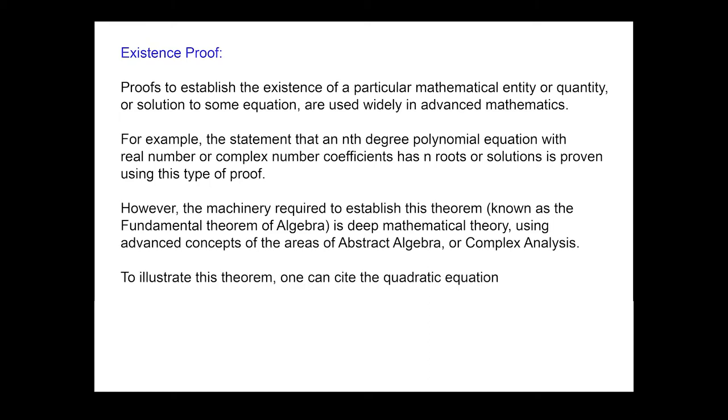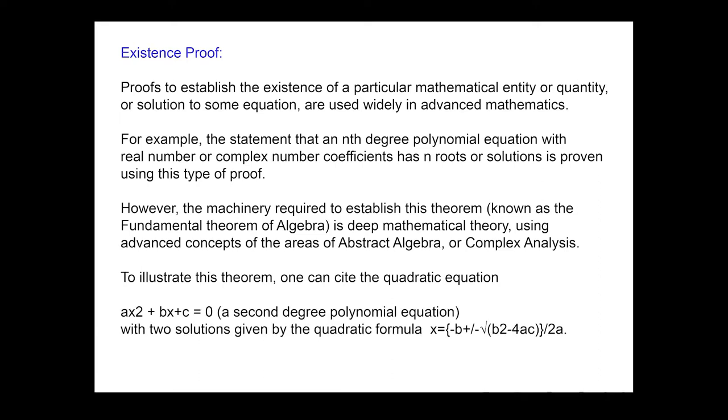To illustrate this theorem, one can cite the quadratic equation, ax squared plus bx plus c equals 0, a second degree polynomial equation with two solutions given by the quadratic formula, x equals the quantity negative b plus or minus the square root of b squared minus 4ac, all divided by 2a.